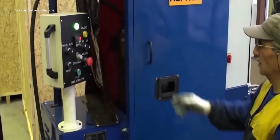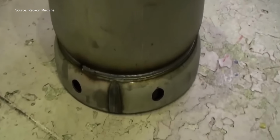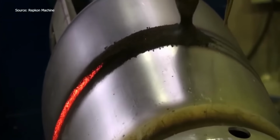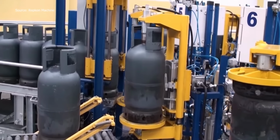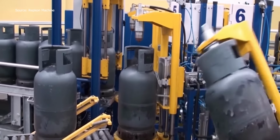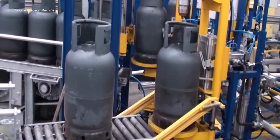After cooling, each cylinder is hydrostatically tested using a carousel system. This test applies internal pressure well above operating limits to verify strength and detect potential leaks. And following testing, cylinders are cleaned with shot blasting, removing surface residues and preparing them for coating.